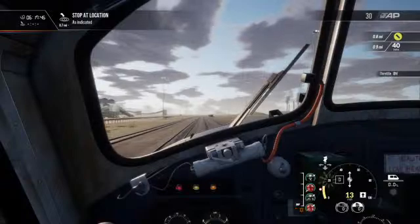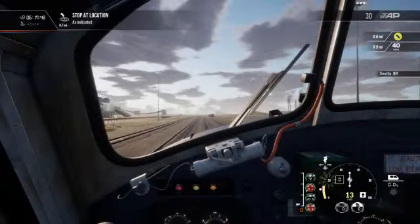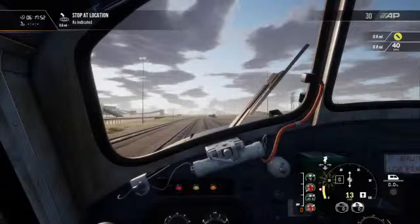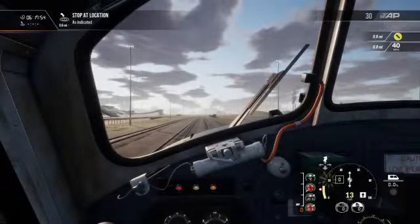I'll just ease off the throttle now. I think that's alright. 13 miles an hour. I can get away with that, can't I? I could get away with 13 miles an hour easily.